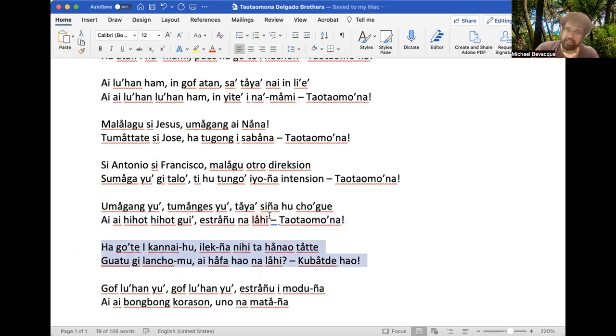Hagoti kanaihu, ileknya nihi tahano tati. Guatu gilansotmo, I hafahaw na lahi, kubat dihao. I love that. He held my hand. He said, "Let's go back. There to your ranch. What kind of man are you? You're a coward." That's what I love. The Tautomotna is not like some shape screaming like a jump scare. The Tautomotna is looking for his friends. All these guys run away when he appears, and he follows them, and he grabs one and says, "Hey, let's go back to your ranch. How come you're such a scaredy cat?"